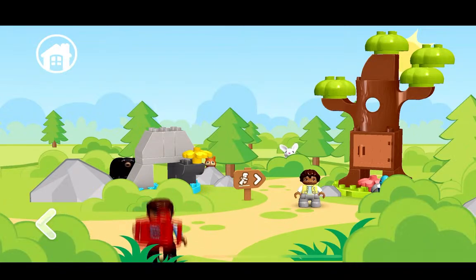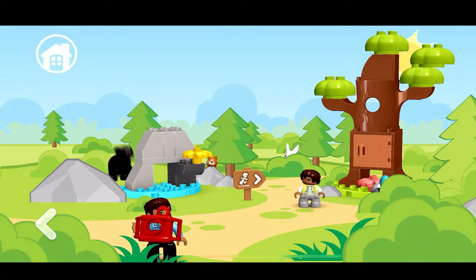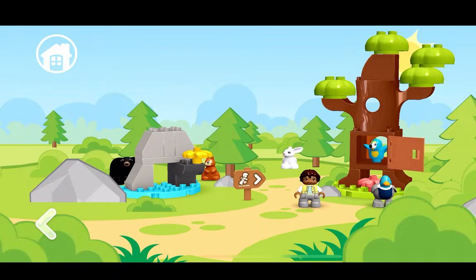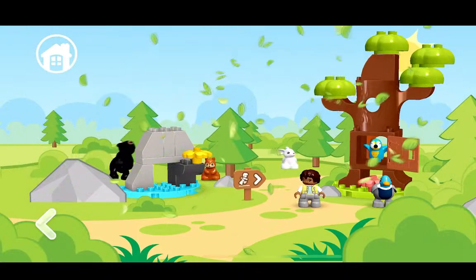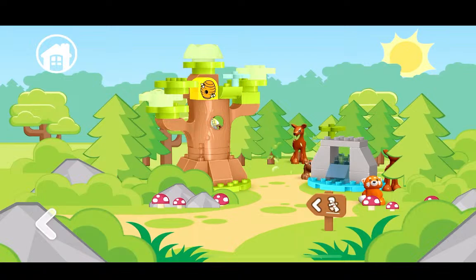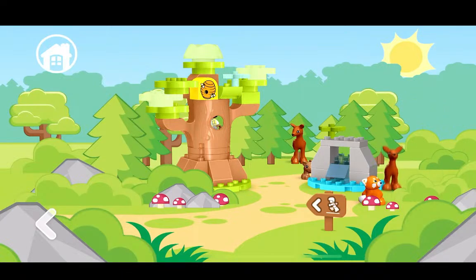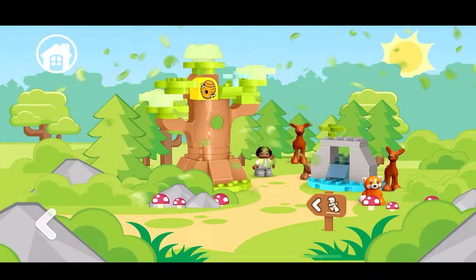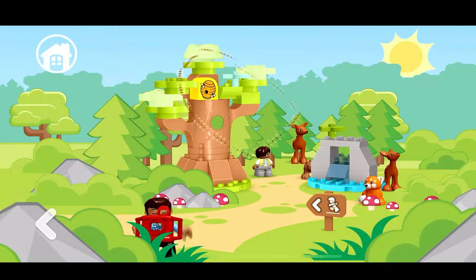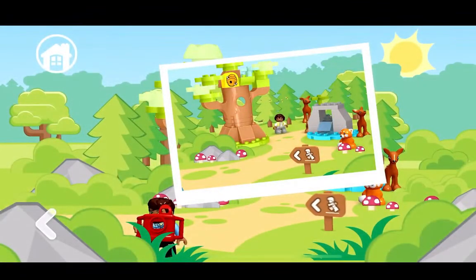I see. Oh, it's a bear. Hello, bear. I see the squirrel, the white rabbit, and the dog. And maybe someone is there. Yay, it's a parrot. Okay. Who is there? Oh, orange fox. Reindeer. It's a pig. One more reindeer. Who is there? Hello. Oh, it's a hive from the bees. Take a photo, please. Thank you.